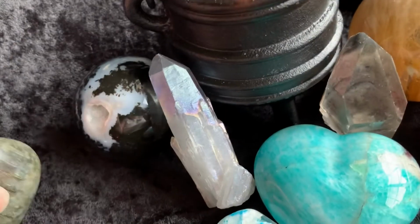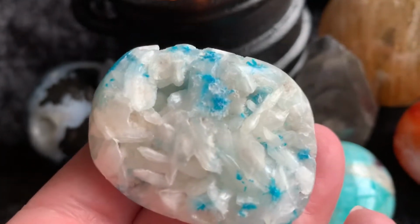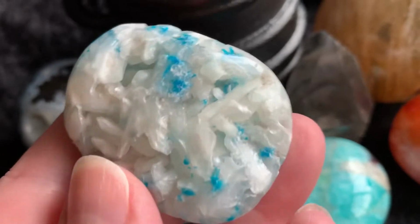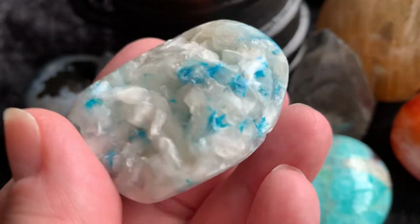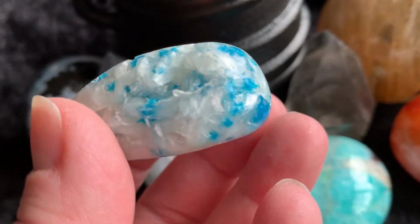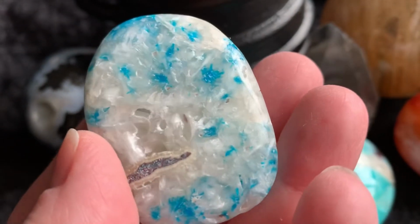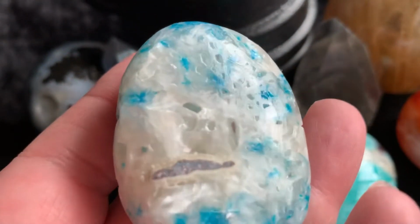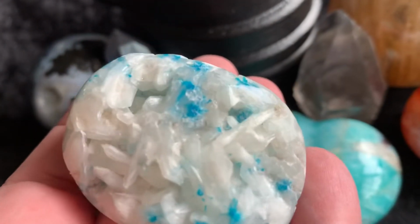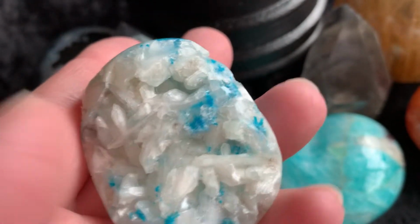Wow. All right. Then next we have this rough piece of cavansite. Look how cool this is. So when I was in Tucson this year, I hand selected just a handful of these pieces and I'm just now pulling them out, but this is gorgeous. So this side is kind of polished, feels pretty smooth. And this side, you can see all the beautiful character where it's not polished.